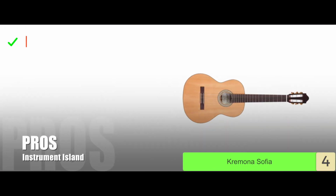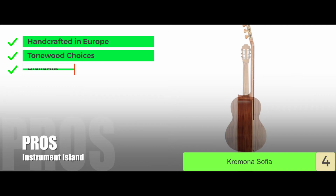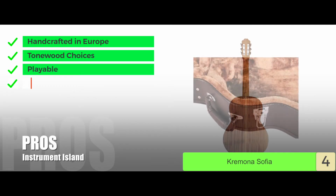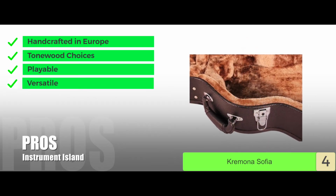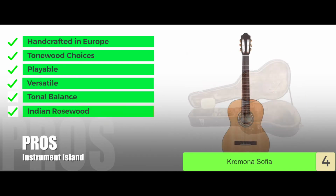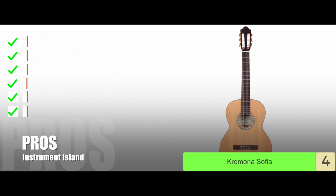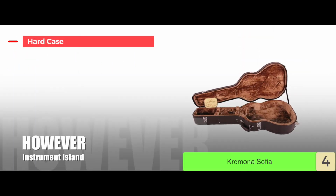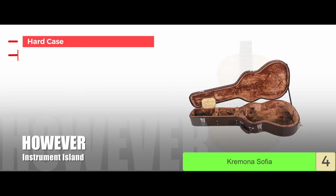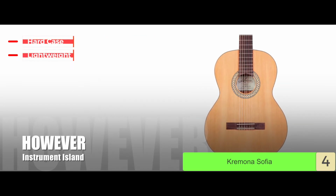Its pros are, it's handcrafted in Europe. It's got great tonewood choices. It's playable and comfortable, and has versatile features in an exquisite design, and it offers great tonal balance and vibrancy. It comes with an Indian rosewood fingerboard, bridge, and headstock overlay. However, the hard case is not very good quality, and it's also quite lightweight, so extra care is required when used.